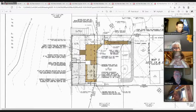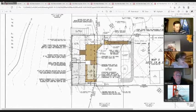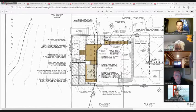At the last meeting, there was some discussion about the existing concrete between the grass area and the seawall, and some discussion from the applicant about removing a portion of that, but at the time that was not shown on the original plan, and so they've submitted a revised plan to reflect some of the area that they propose to remove the concrete.